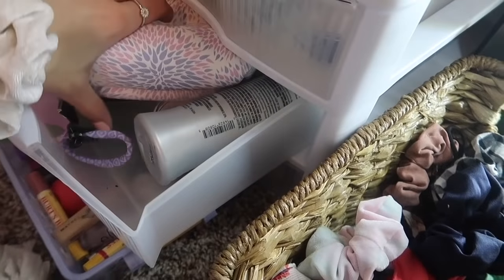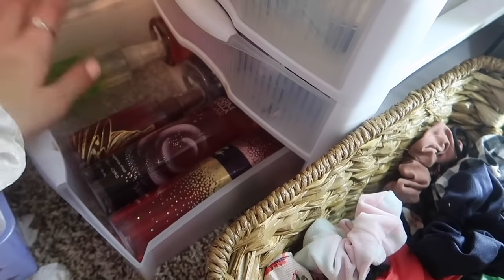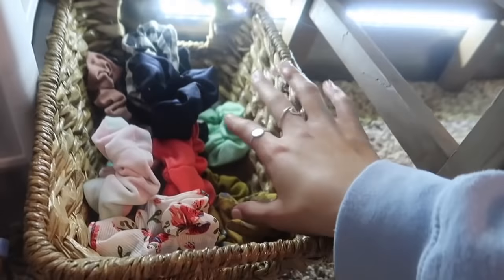I have like hair ties and stuff in there, a bag, fragrance stuff from Bath & Body Works. Right under here, I have a basket of all my scrunchies. I love scrunchies. I'm wearing one right now. I think they're so cute. So that is all for my makeup place.